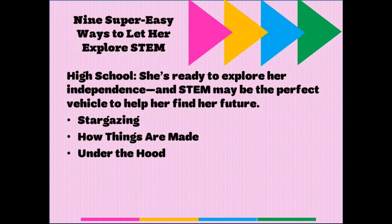So in high school, the girls are ready for their independence, and STEM may be the perfect vehicle for her to find her future. Stargazing. You can go outside at dusk to watch the stars and planets emerge. Watch the moon rise to learn about how the Earth rotates. Stick around for the constellations to appear. You can use a telescope to take a closer look at the stars, planets, even satellites. You don't have to be a rocket scientist to think like one or appreciate the beauty of the night sky.